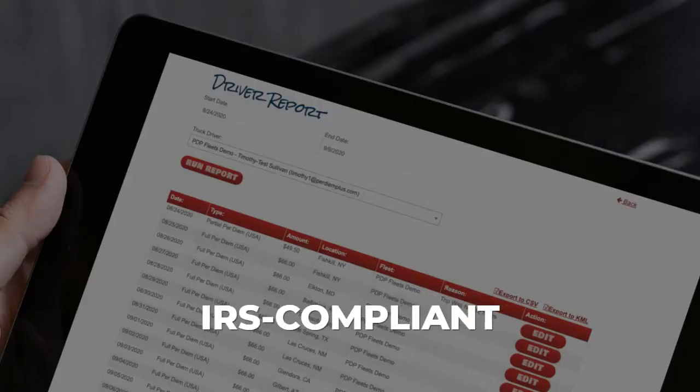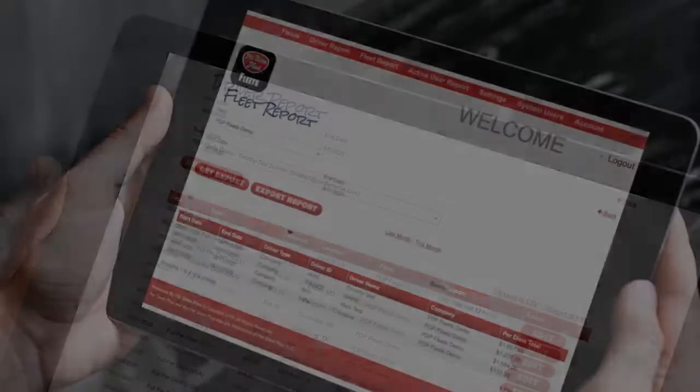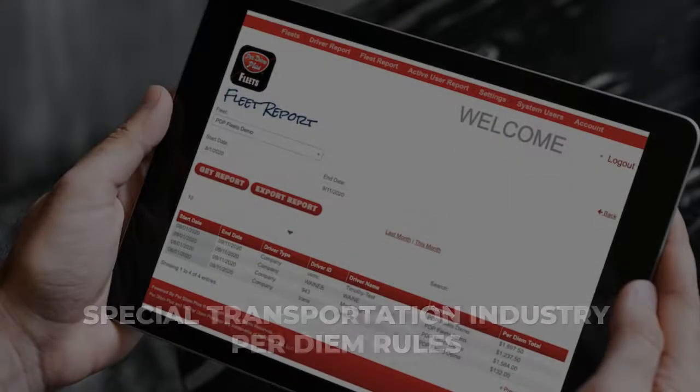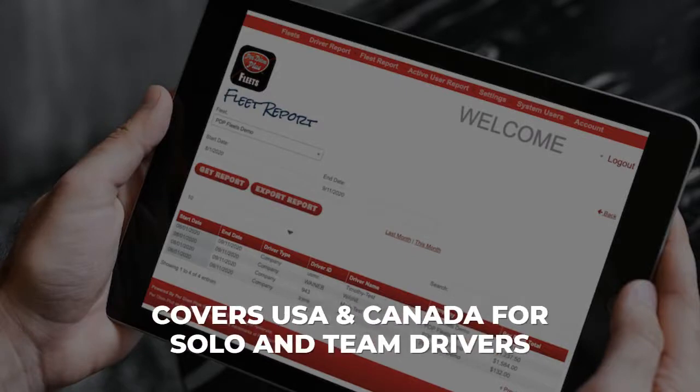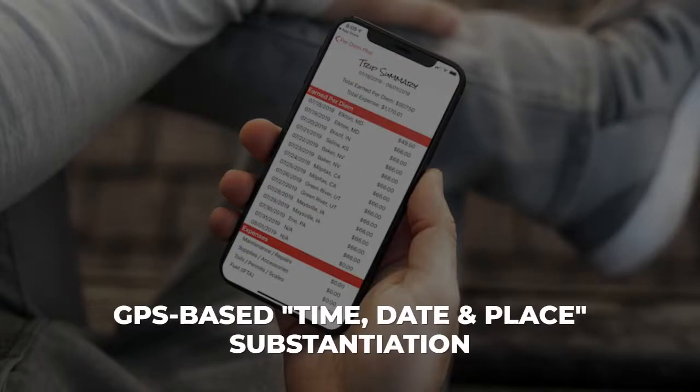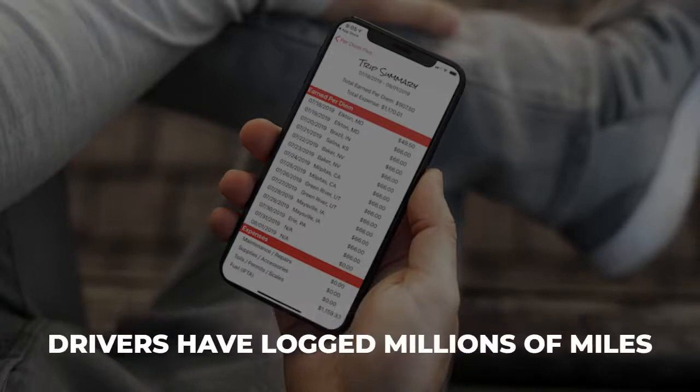Diem Plus is the only IRS-compliant replacement for electronic log backups to prove trucker per diem. The app applies IRS's special transportation industry per diem rules for travel in the USA and Canada for solo and team drivers. The app uses a mobile device's GPS to establish IRS-required time, date, and place substantiation to prove away-from-home travel. Drivers have logged millions of miles using Diem Plus.